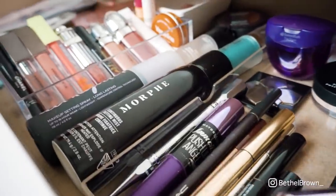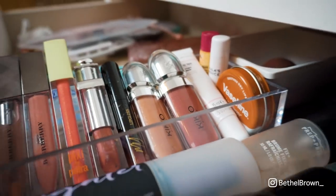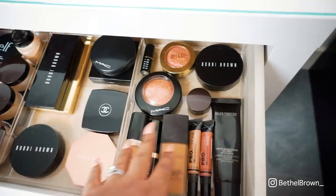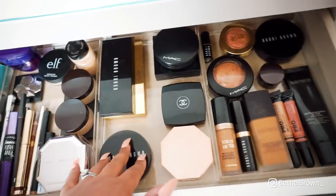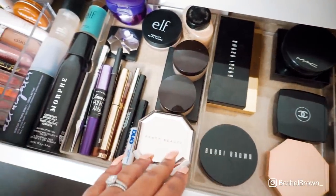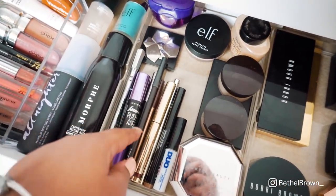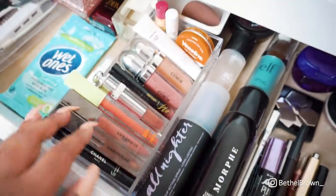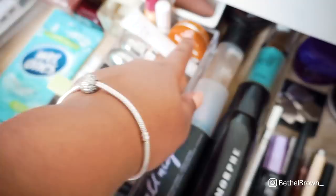So we are done. Everything is now nicely organized and put away. So I've got my foundations, concealers. This is sort of like my day-to-day, like an everyday look. Then I've got just additional bronzers, highlighters, a bunch of different powders, mascara, eyebrows, setting sprays. These are sort of like my everyday lip glosses. I'm a lip gloss girl, and then I've got some lip balms.